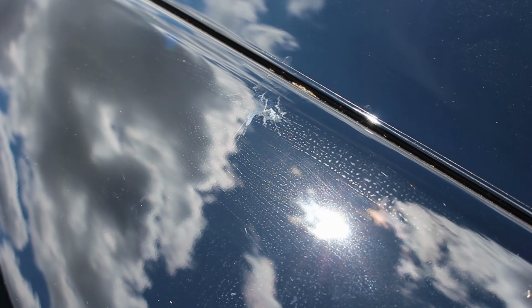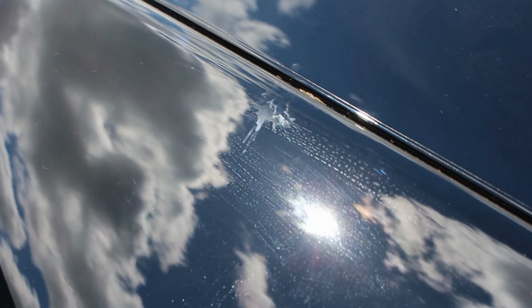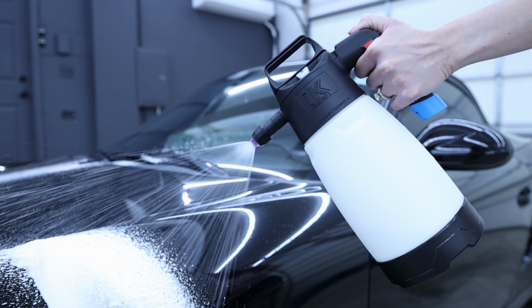Now the thing is that if we had left it on for like 8 hours, which is how long the event is, it would have etched potentially all the way through the PPF. What we see here can probably be polished out and it won't be the end of the world, but it shows you how fast a bird poop will etch the paint.